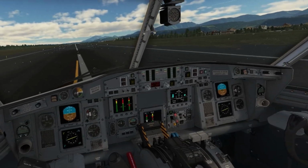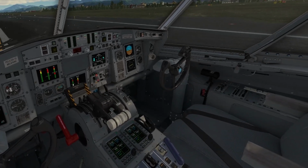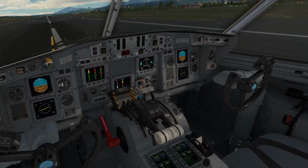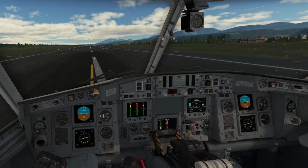So this flight, flying around, is a little bit of a preview of what Microsoft Flight Simulator 2024 is going to be like in the flagship or default firefighter, the CL-415, around the latest scenery in Austria.